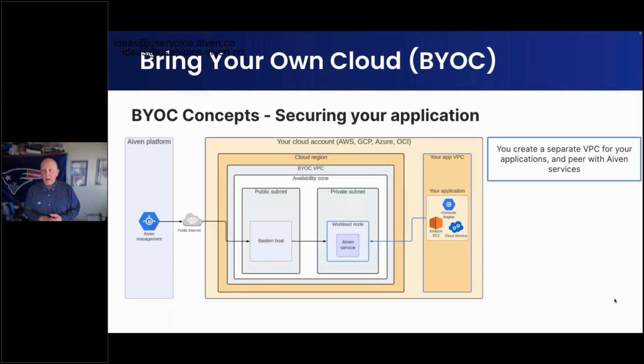And then, your application. This is where your application really comes into play. You would have a VPC or a secure environment for your application, and this is where you would connect it to the Aiven workload node in a private subnet. So this is where your application stays isolated. You can operate that application as one continuous solution for yourself.